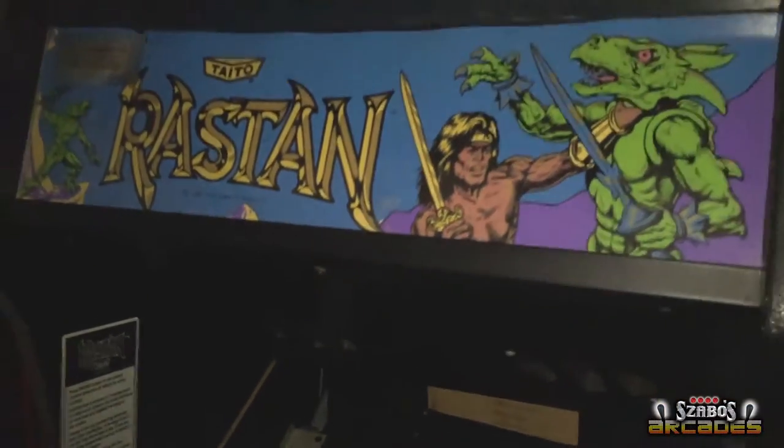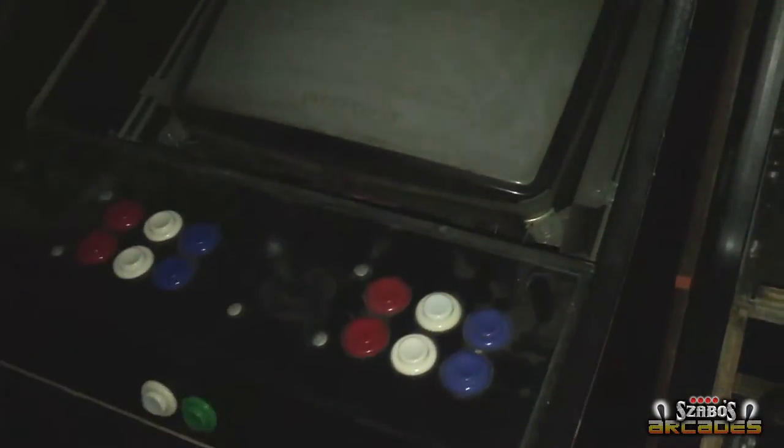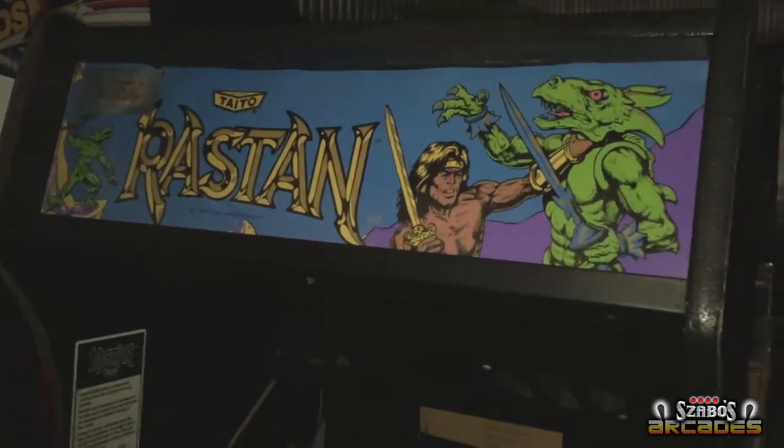But we're gonna do, because I'm actually almost done the artwork for this entire project. I got the control panel, the bezel, the marquee, and the side art, and the front is about 90% done right now. And we're gonna turn this back into Zookeeper.